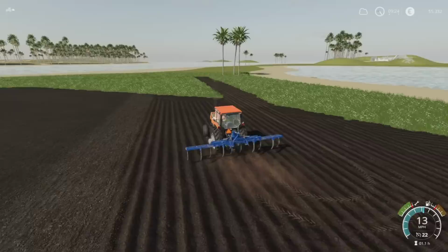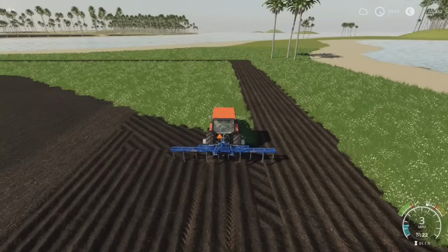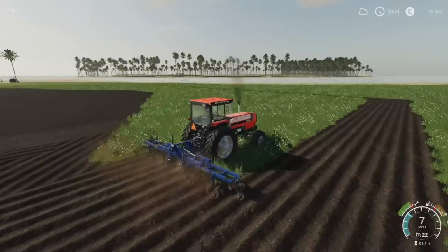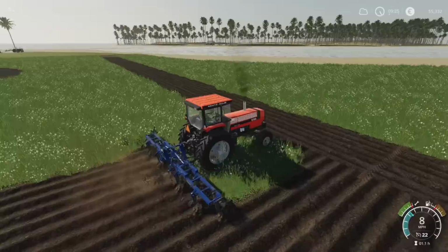So, anyway, what I'm going to do for the rest of this episode is plough this out, probably get my little lime spreader on it, and some fertilising done. Now, you don't need to watch me do that constantly, but the next job I've got is going to be using this. This is my bigger tractor now on the island. I'm going to prep hay.